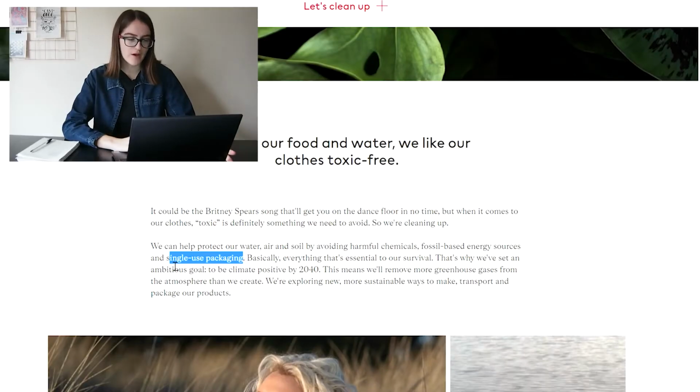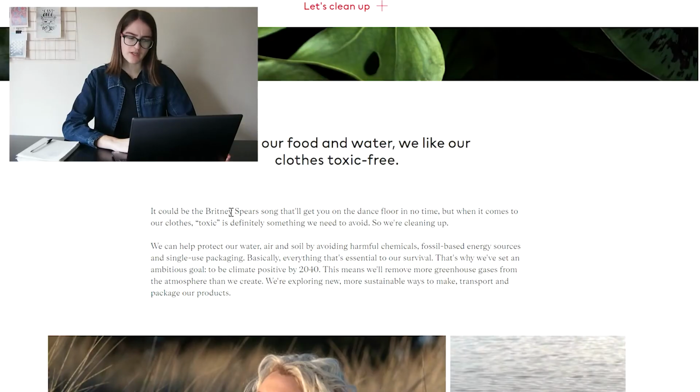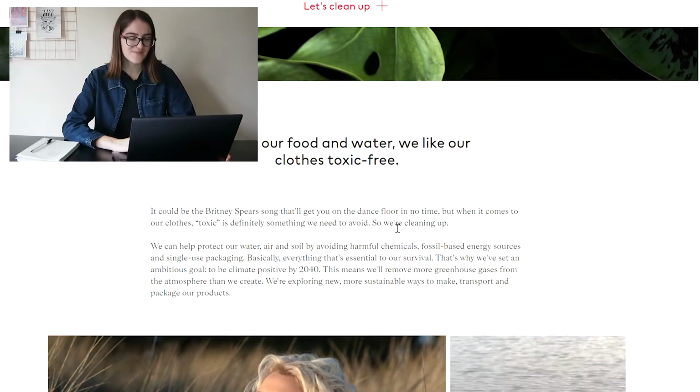Single-use packaging is bad and I'm glad that they're getting rid of that. Avoiding harmful chemicals. I would hope so. They've used a really cringe Britney Spears reference here about things being toxic. H&M getting down with the kids.